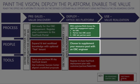The partner here has a choice when engaging with the Onboarding Center whether to supplement their resource pool with the Onboarding Center engineer. There could be various reasons for this. One of the reasons may be financial. The partner is working with a customer with a limited budget. They've established the value up front of the end solution, and they can make the budget stretch further and build out higher value solutions by using the Onboarding Center resource to fill out the more transactional nature of getting a customer onboarded.